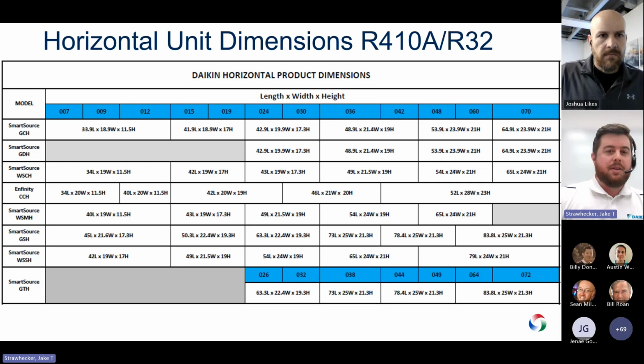You might also be asking, if you've installed or maybe bid on some of the compact 410A models, those footprints from compact 410A to compact R32 are staying exactly the same, so no changes there.